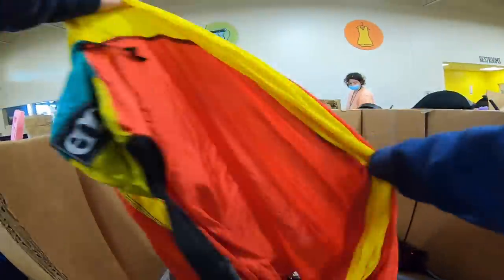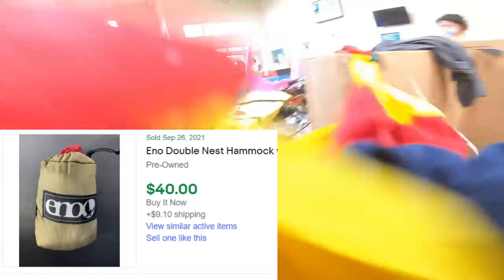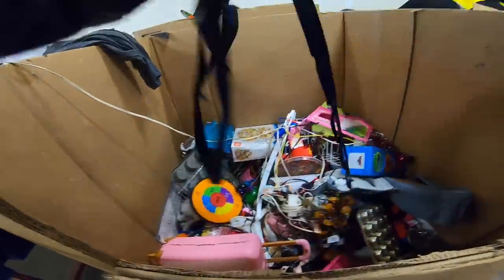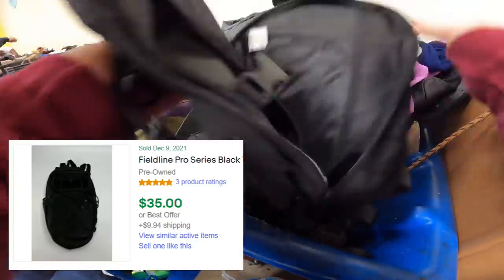Got an Eno. Let's see if it has any holes or anything in it. Yeah, definitely gonna snag that. Here's the strap. I think I'm gonna grab this. It says Field Line something. I don't know. It's just like a little tactical backpack.